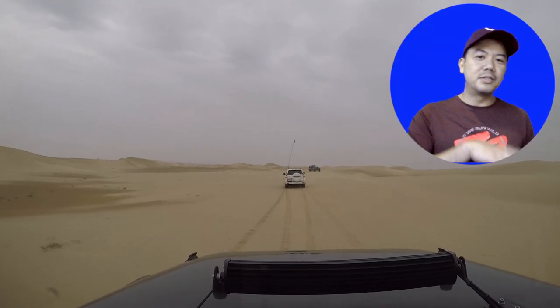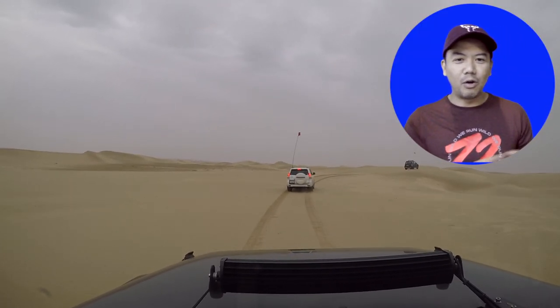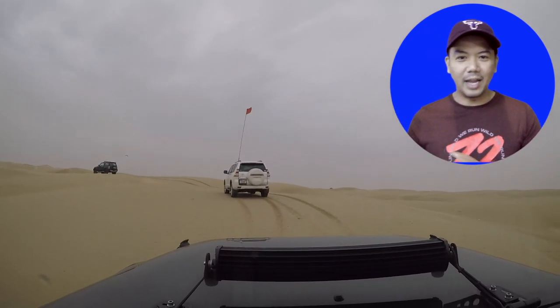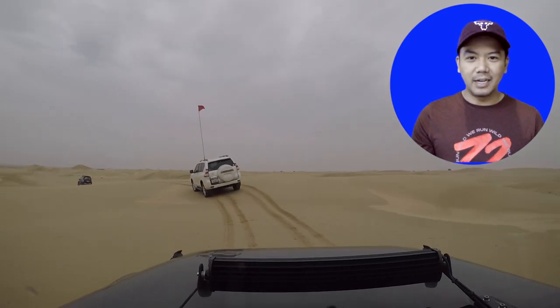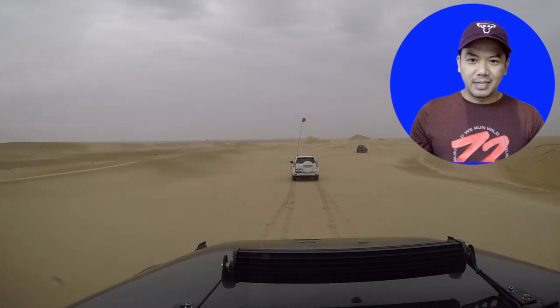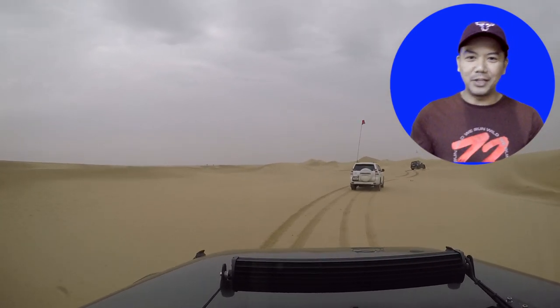And from that part of the dunes, we basically drove to another part wherein you'll find these medium to high dunes. And this is another part of this adventure.